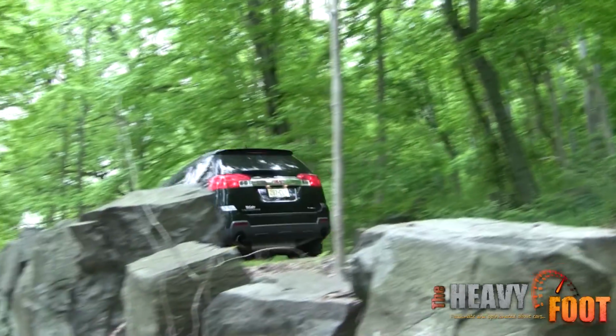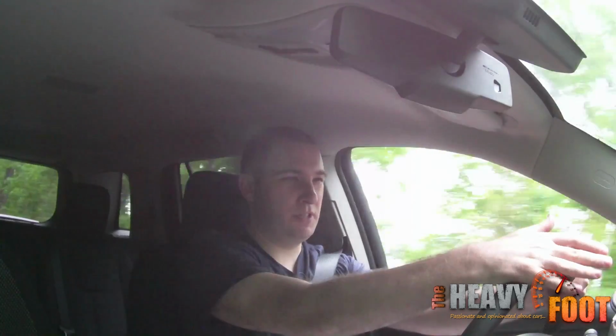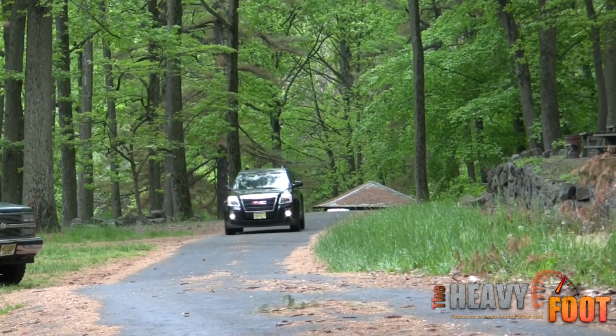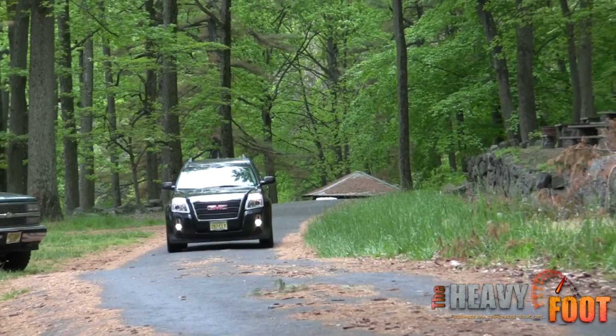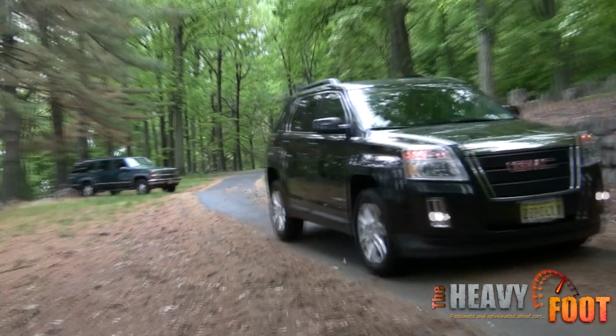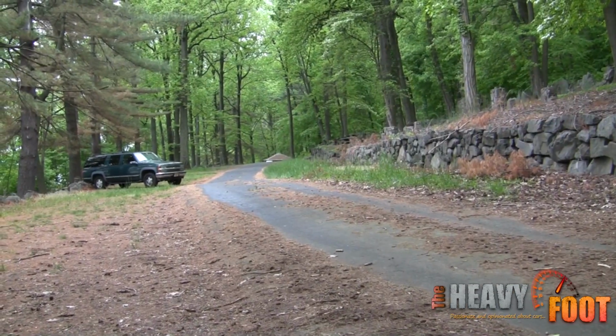You do need the V6. I recommend getting the V6 on this car, mainly because the 4-cylinder is not turbocharged or anything, so it has a harder time really pulling this car around because it is a big car. It does weigh a lot. So the V6 would be a lot better. Even though you're sacrificing gas mileage and stuff like that, the V6 ends up being a smoother ride because the car doesn't have to work as hard to really get moving. I mean, you can keep it at low 2,000, 3,000 RPMs and the car is really moving at a good rate of speed.